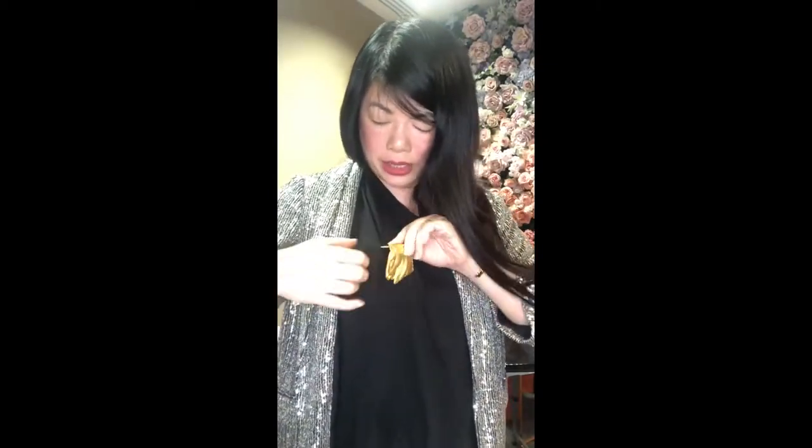And let me just put that on so you can just see the scale, what it looks like on me. This is such a cool piece. Imagine this, you know, you can pin this to your favorite scarf or your jacket or lapel of a sweater or of a blazer. Such a beautiful, beautiful piece.